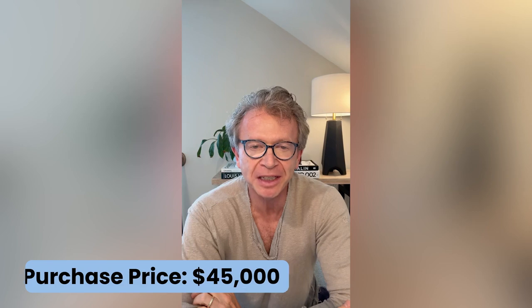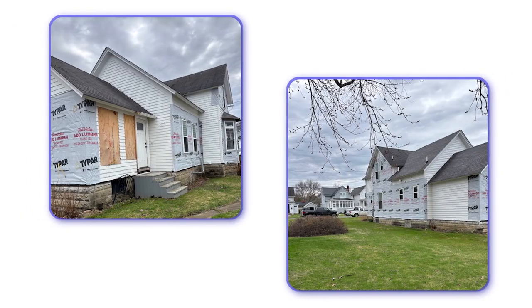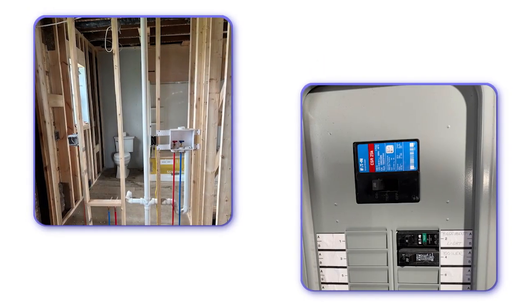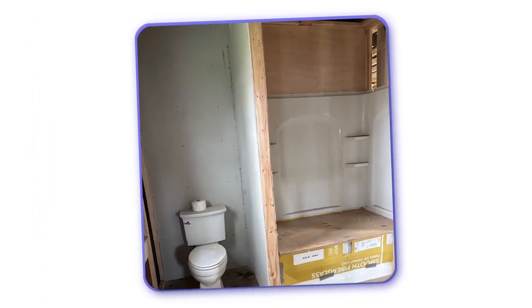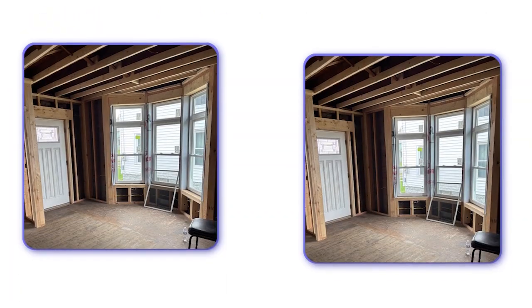And today I want to show you a beautiful transformation we just completed with our partner, Scott Thompson. We picked this property up for $45,000. And as you can see in the before photos, it needed some serious love. We invested $57,210 in repairs, and as you'll see some of the work in progress here.